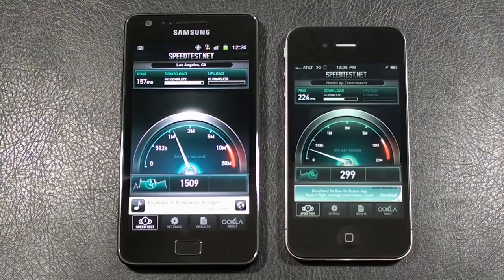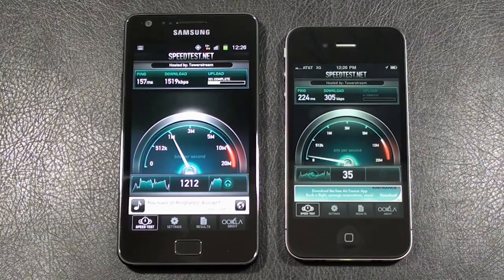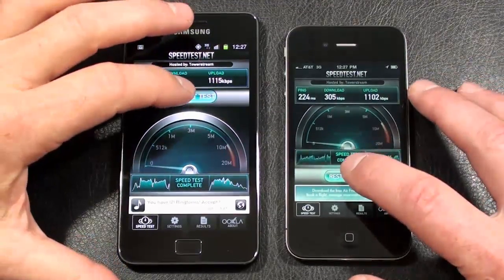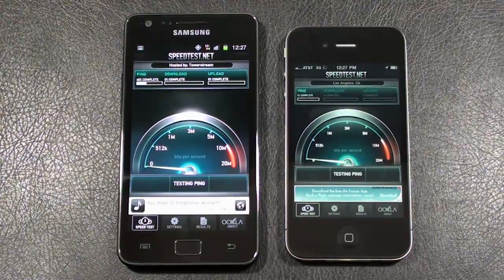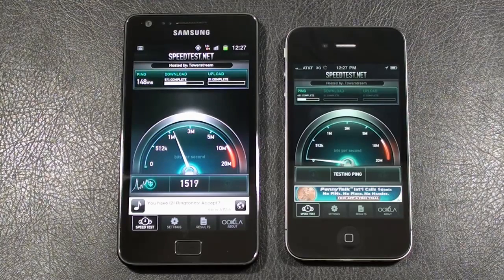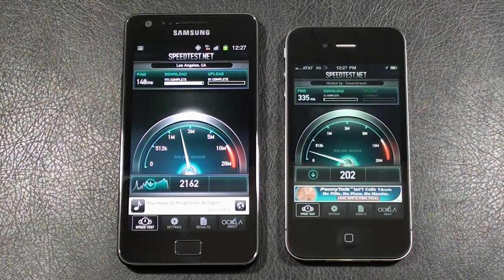Again, based on where my location is, I don't have a lot. You can see the signal. I've got one bar. 15 down versus 3 down. Upload pretty close. Wow. Let's try it one more time. Anyway, we're getting over 2 finally.